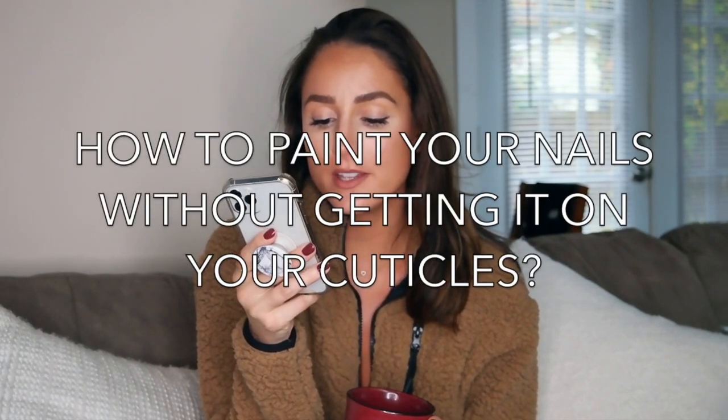Okay, the very last question is from Shayna. How to paint your nails without getting it on your cuticles? This is like the age-old question and something that I still am not very good at, but I recommend, one, make sure that you have enough time to paint your nails. Like, don't paint your nails when you're in a rush or you're trying to get out the door. Really make sure you set aside a good block of time, not only so that you can paint them, but so you have time to clean them up and you have time to let them dry.